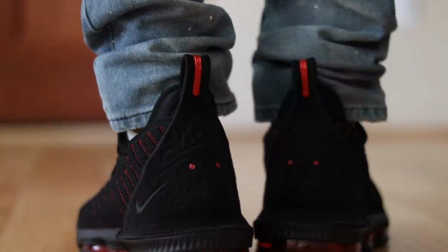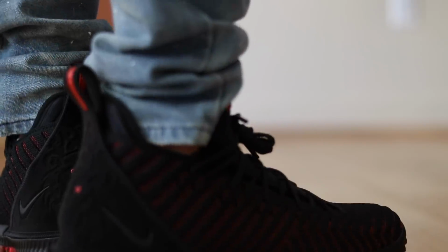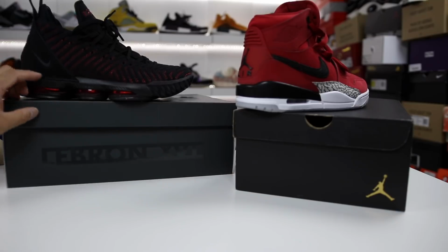I will do a more detailed review of these to come after wearing them, let you guys know if they're casual shoes or not, so expect that video soon.